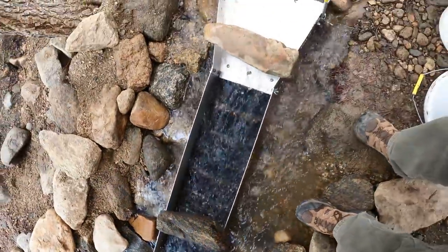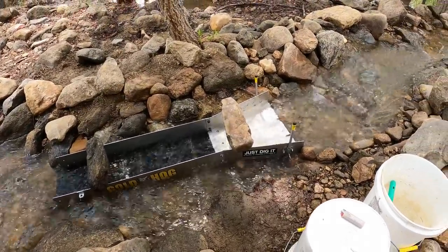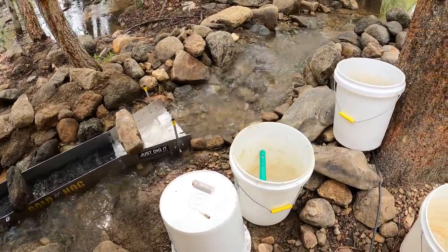Oh yeah, we got gold. If there's gold here, there's gold here. And hopefully here. And here, and here, and here. All the way down. All right, let's get this mat cleaned out, and I'll get a final cleanup of all the gold I recovered.